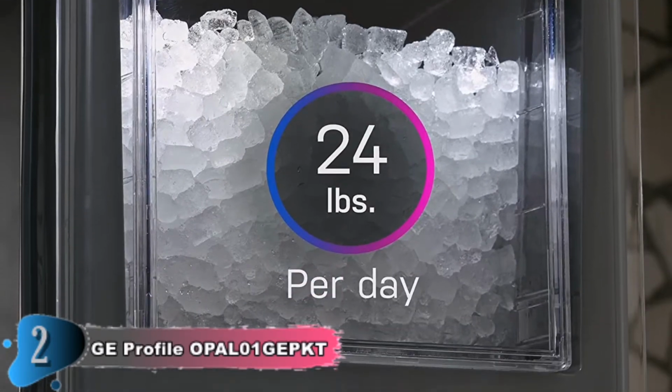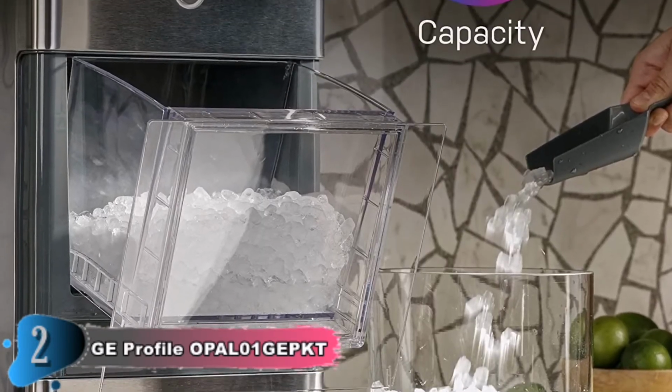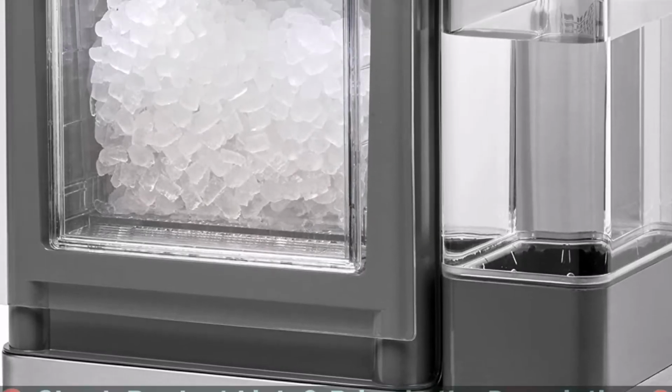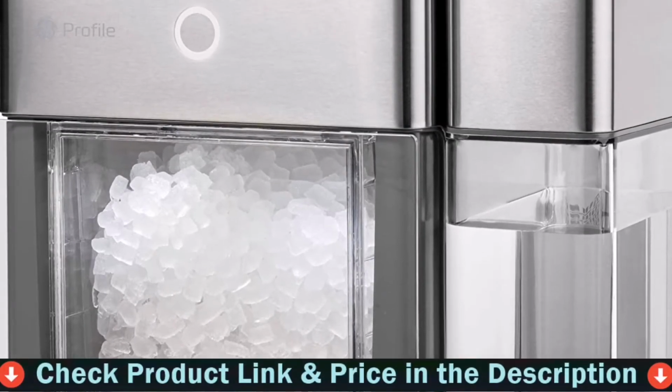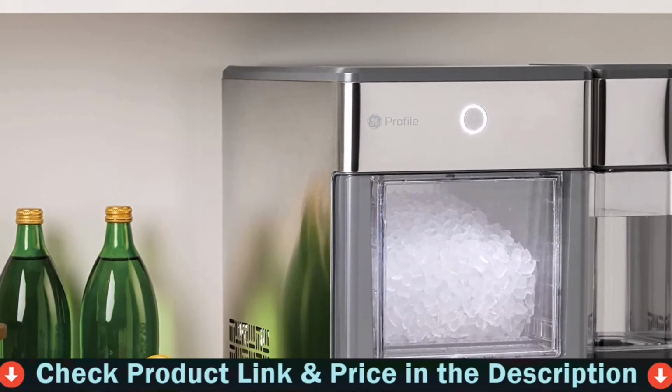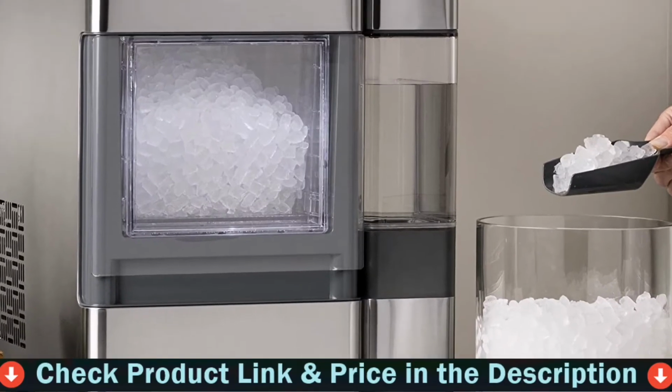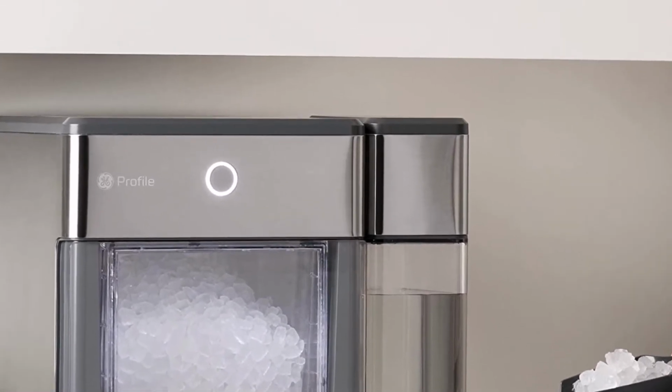The Opal produces 24 pounds of ice per day, and the bin holds 3 pounds at a time. Always have ice at the ready with an ice maker that automatically powers on when ice is running low. With built-in Bluetooth connectivity, schedule fresh ice, monitor your ice maker's status, and order accessories, all through the app on your smartphone.